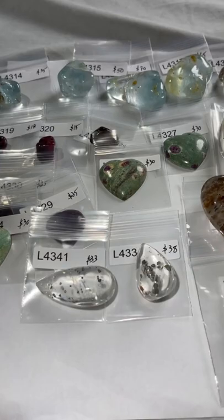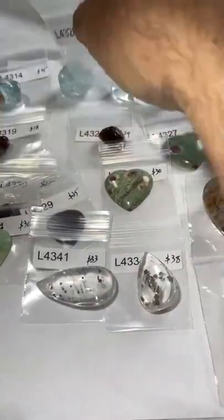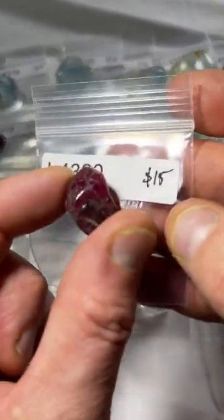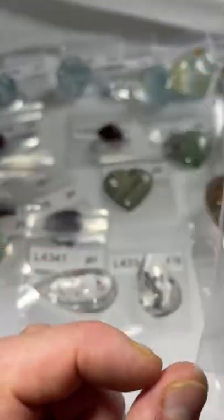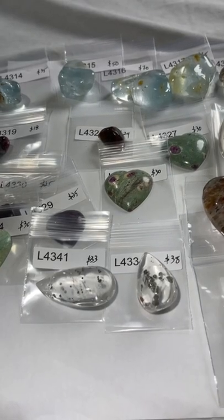Claim the full $15 tourmaline in the middle. Okay. Aaron Schmarin, there you go. $15 on that one. Nice red one. Yes, you got it right.